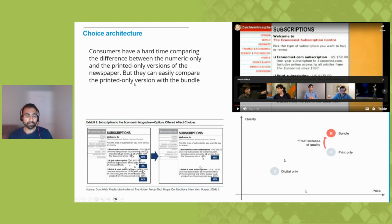By just adding this subscription as an option, the best choice for 84% of people was the print and web subscription, which was $125. In the absence of the print-only option, the most likely choice that people made was the economist.com web subscription. So just by having an option which didn't have any value in itself, it increased the probability of people buying a print and web subscription, because people could compare. Okay, I'm not comparing digital only or print only, but I'm going to get the bundle. That's how we can design choice architecture based on the behaviors that we have.